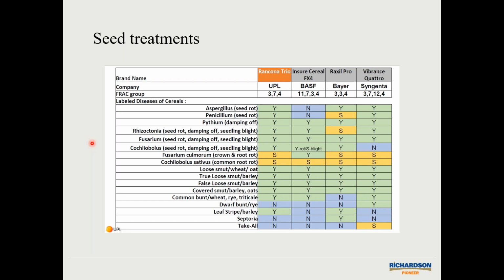In general, and I'm not going to go into specifics on each product here, but in general, Raxil Pro and Rancona Trio, and if you're not familiar with Rancona Trio, it's from UPL, and it is very similar to Raxil Pro in actives and in flowability, those products are better for barley. They do have a little stronger control on smuts, which have been an issue in the past, but all the products on the market are really good for wheat. So I'm not too concerned about which one you want to use for that. It's mostly looking at what your mechanical application is to get that seed treatment on your seed.